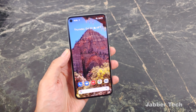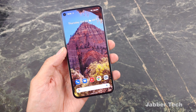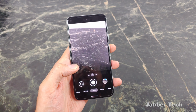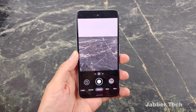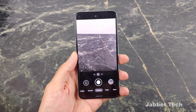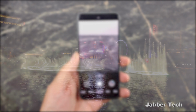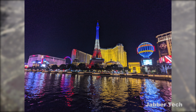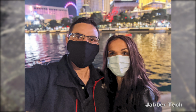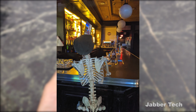Let's talk about the Google goodness built inside the Pixel 5, starting with the camera. 9 times out of 10, if you ask somebody why they picked up a Pixel device, they're going to tell you it's for the camera. And honestly, I have to agree with that. Now with the wide angle lens on the back of it, it's even a more enjoyable experience. I'm more of a wide angle landscape type of shooter, nature type of shooter, so I like a wide angle. Thankfully, Google did put it on the Pixel 5 and it does a good job. I'm going to show you some photos right now.